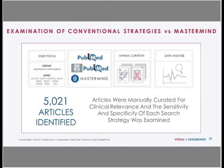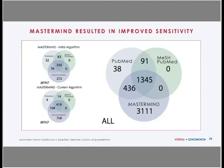What Ryan did is he conducted a search 3 times and then analyzed the abstracts that came out for relevance, and then asked the question, how good are these 3 approaches relative to each other? Now, Mastermind, it's fair to say, resulted in a humongous improvement in sensitivity. What you see here is a Venn diagram showing the number of papers found. And you can see that across all genes, Mastermind found a really enormous number of papers that had been missed by PubMed or PubMed Mesh.